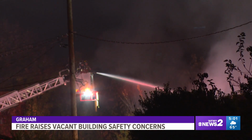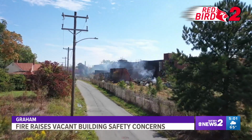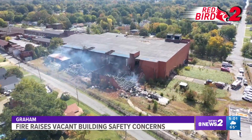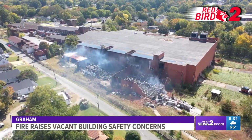I think it's been used for multiple purposes along the way, which concerns us because sometimes that can change day to day, and putting firefighters in a building that we don't know what's inside it is always a concern for us. Inspections are typically determined by how the building is being used. Chief Cole says they had discussed getting inside the mill for a while because it was in such bad shape. However, abandoned buildings are always a big concern for us.